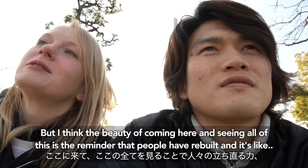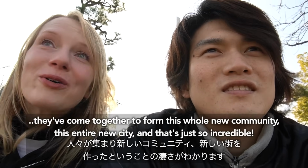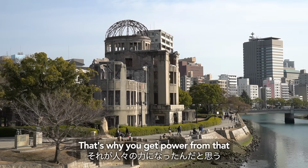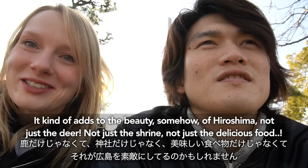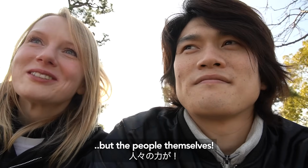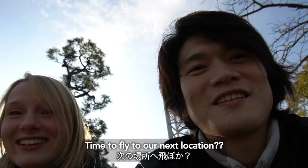But I think the beauty of coming here and seeing all of this is the reminder that people have rebuilt and they've come together to form this whole new community, this entire new city, and that's just so incredible. And that's why you get power from that. Yeah, it kind of adds to the beauty somehow of Hiroshima. Not just the deer, not just the shrine, not just the delicious food, but the people themselves. And the pigeon behind me. Time to fly to our next location. Yeah.